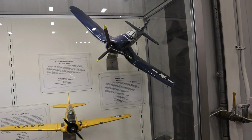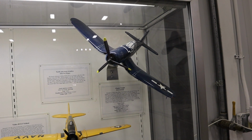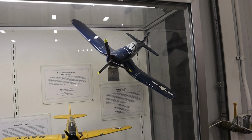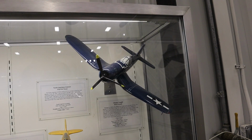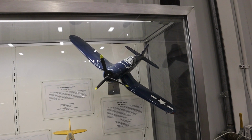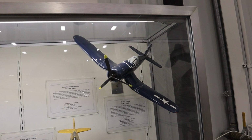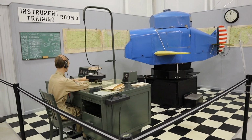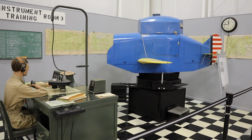One of the volunteers in the museum told me that after some design readjustments, this plane became a formidable opponent to the MiGs during Vietnam. Because this was a prop airplane, it could turn sharper corners against the jet-propelled MiGs. This is how the training facilities would look when they were training pilots in the early stages.